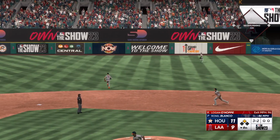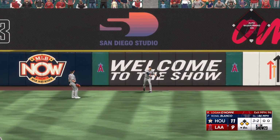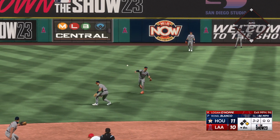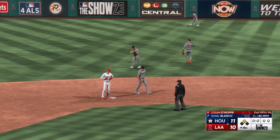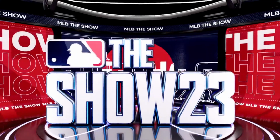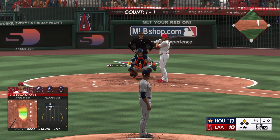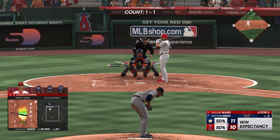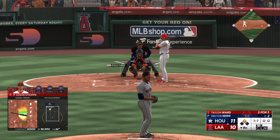Digging in, Logan O'Hoppe. That's going back. Back some more. And it's off the wall. The run comes in to score from second, and they trail by 1. In there safely. Well, back within 1 as he brings home the run. Just missed out on a home run right there, but he certainly hit it hard enough. Just didn't have the right launch angle to carry it over the wall, but still an excellent swing of the bat.